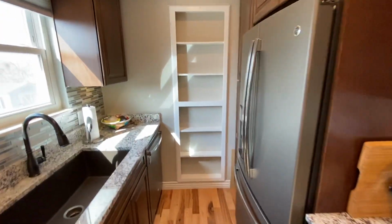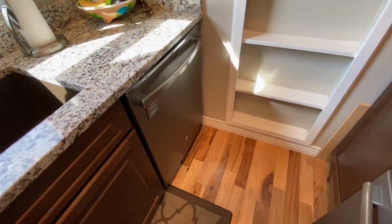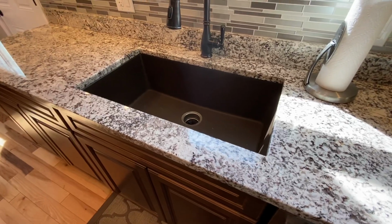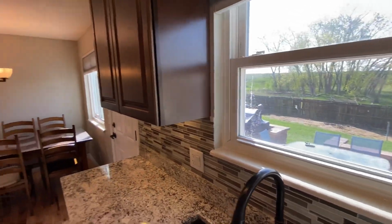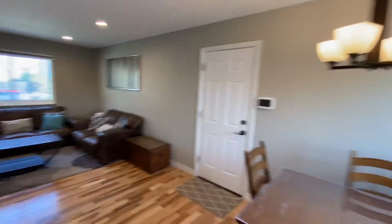It's got these little shelves back here, which makes it really nice. Here's your dishwasher right here, the same slate color. An under-mounted farmhouse sink, which is super nice. I'll show you the back here in a little bit. Nice eating space right here, right off the kitchen.